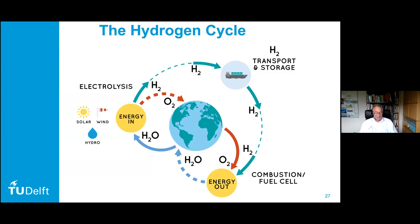So it's really electricity, of course, that is dominating the energy supply by solar and wind, but hydrogen will be the energy carrier that can transport that renewable electricity around the world. And that is also a cycle, because you use water, then you produce hydrogen and oxygen. Oxygen is released to the air, and you transport the hydrogen.